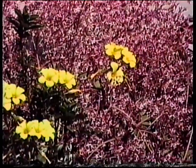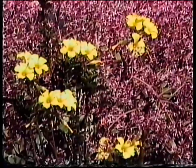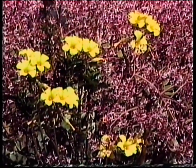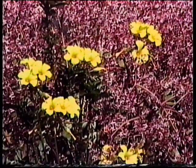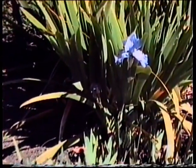This is very common in byways here in Southern California. When we get some rain, we get some sorrel. Was that the purple there? It's the yellow. And this is an iris.